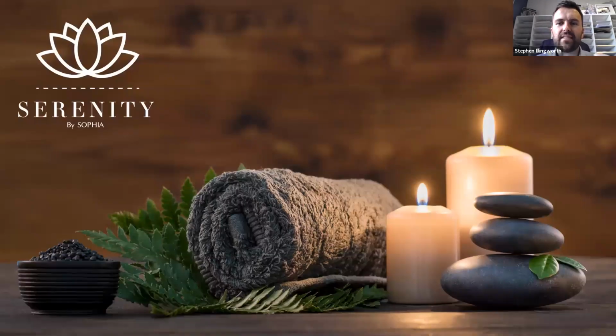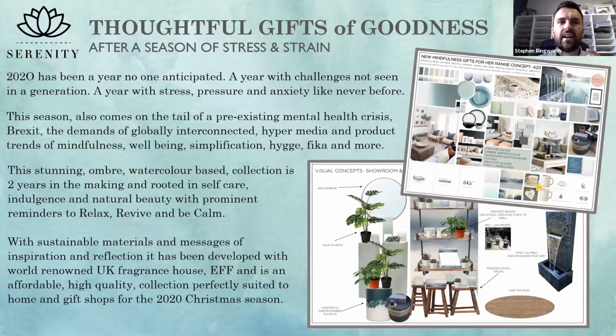Serenity, though, as I said, is a range again developed for perfect time as this. Serenity is there to represent a time that is coming with stress, pressure, and anxiety like never before. It comes on the back of trends such as mindfulness, well-being, simplification, and hygge, which have come from Scandinavian origin. The colouring books of years gone by are now being replaced by much more commercial product categories of everything from home fragrance to furniture. This range brings all that together with a message of relax, revive, or calm.